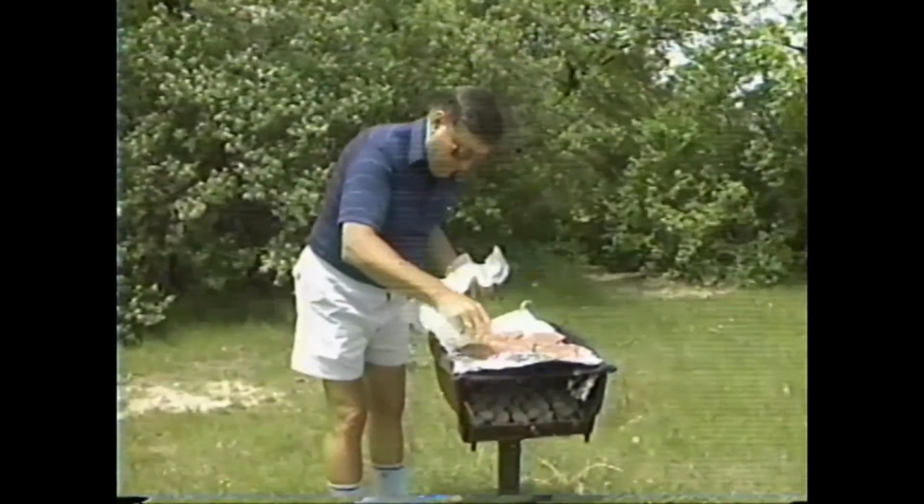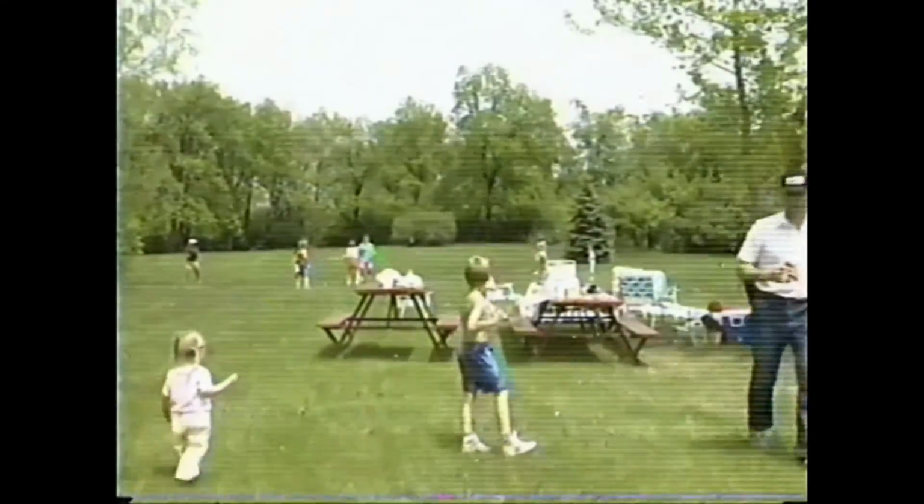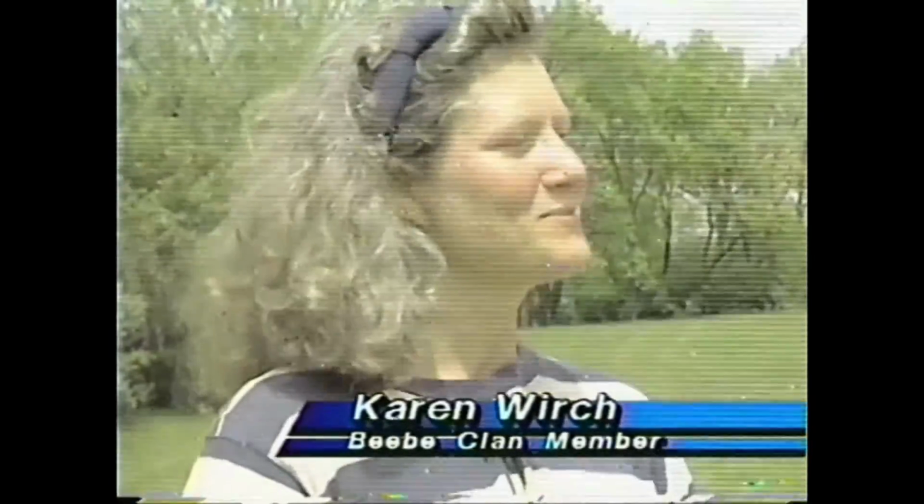Bob and Marilyn Beebe managed to round up 17 members of their family for a cookout and baseball game at Ashwaubenon Park in Ashwaubenon. When you don't do something very often, then it's kind of a pleasure. I wouldn't want to do this every Sunday, but it's fun. And you all get along perfectly, right? Yes, we do. Even though we have conflicts, we get along real well.